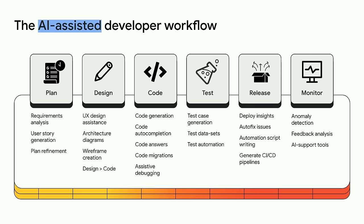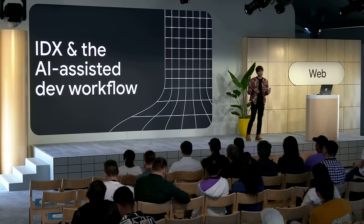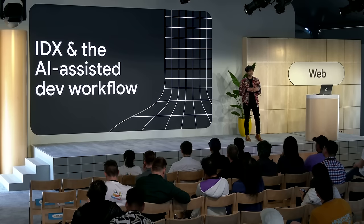If you're thinking, wow, that is a lot of AI, we've achieved our goal for Google I/O. Now, AI is being integrated across the development lifecycle to automate repetitive tasks and really provide intelligent assistance. The goal is to have AI seamlessly assist you at each step so you iterate quickly while ensuring quality. So I'm excited to show you how we're integrating many of these ideas into a more seamless experience.